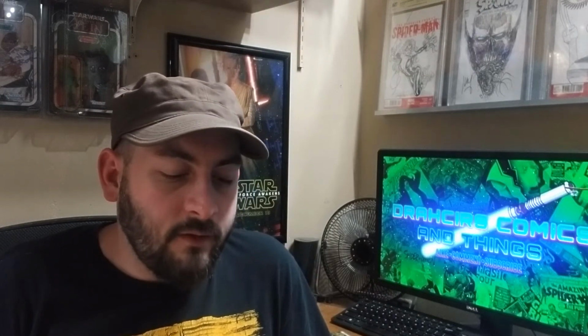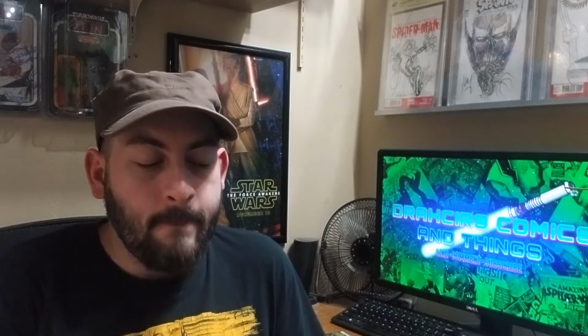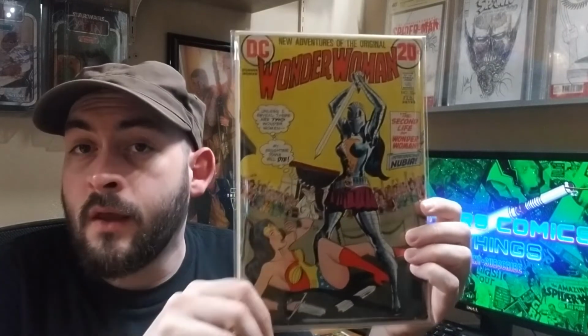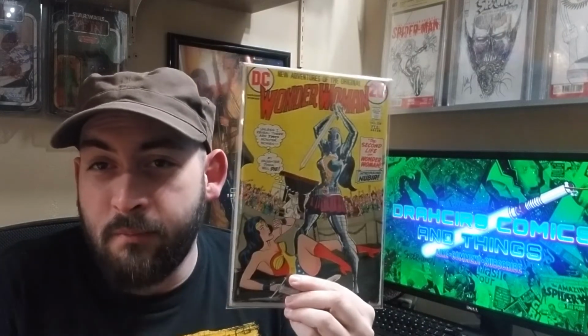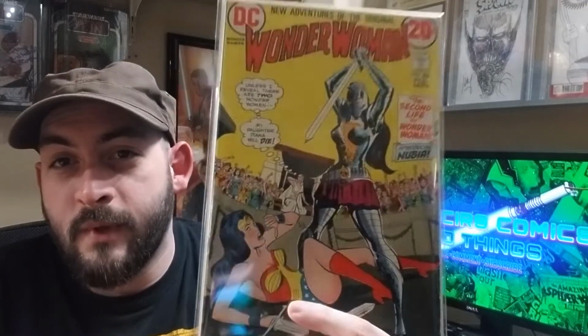But this is the one I was very happy to get. Gave an excellent deal on this book. It has its issues, but I only paid $10 plus shipping. Wonder Woman 204, first appearance of Nubia. Like I said, it has its issues, but for that price, there's no way I was not going to pick this book up from him. Pay attention to those midnight markets, because sometimes he just throws out some really good deals, and this was one of them.